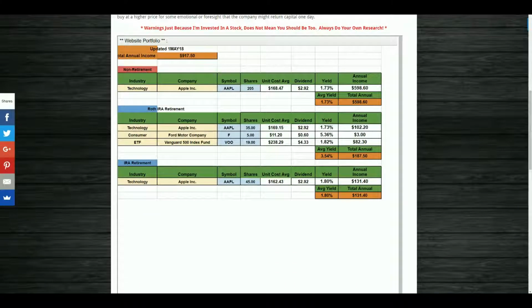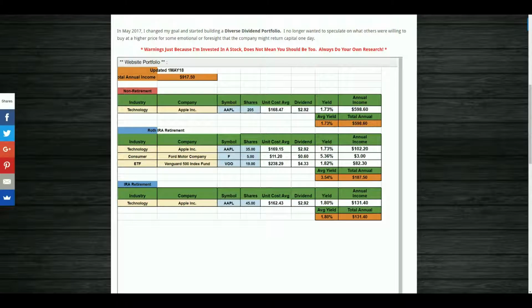I've talked quite a bit that I am a shareholder of Apple. I hold 255 shares of Apple. If you add 205, 35, and 45, it actually adds up to, I believe, more than 255. So that right there is 40, 40. That's 80, 285. So I hold 285 shares of Apple. So that's quite a bit, right? That's a very big chunk.